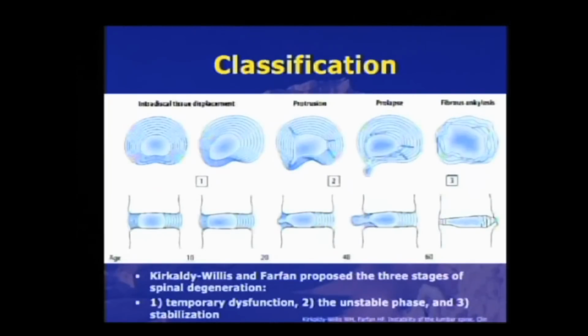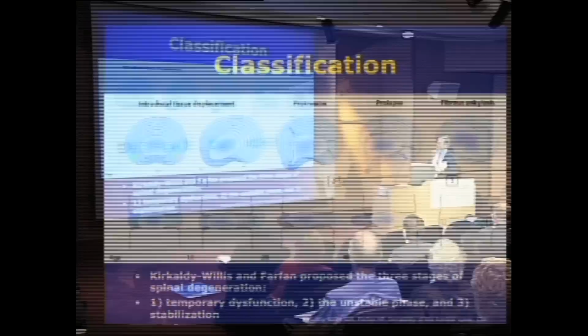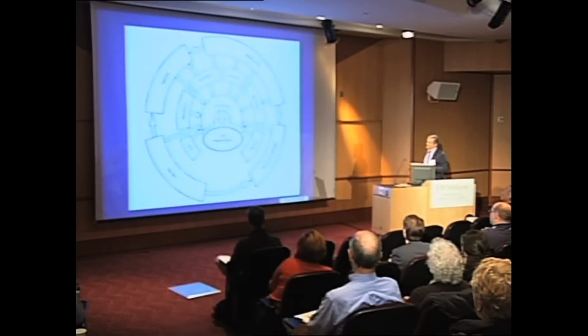We develop a disc protrusion, disc prolapse, and finally, in the more aging population, 60 years plus, ankylosing and collapse of the disc space. And there are very distinctive changes that occur in those different stages, and I'll try to guide you through those changes because they're very, very interesting.